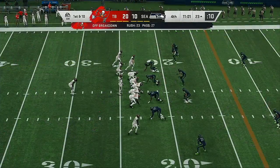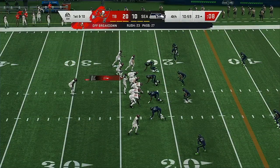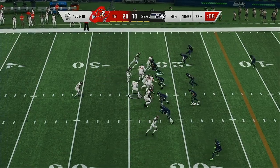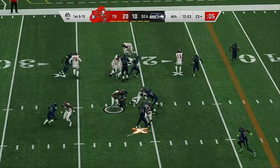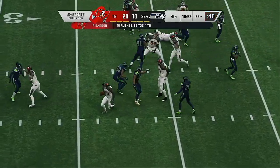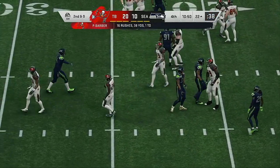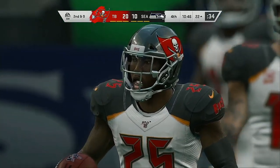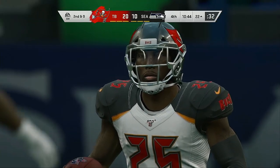There's no doubt who the leader of their team is there. There's no doubt who they want to ride all the way to the finish, because strategy would tell you run the football, run the clock down. Instead, they're letting him throw it because they feel that confident in what he's getting done. Just a yard on the pickup there, and it'll bring up a second and nine.